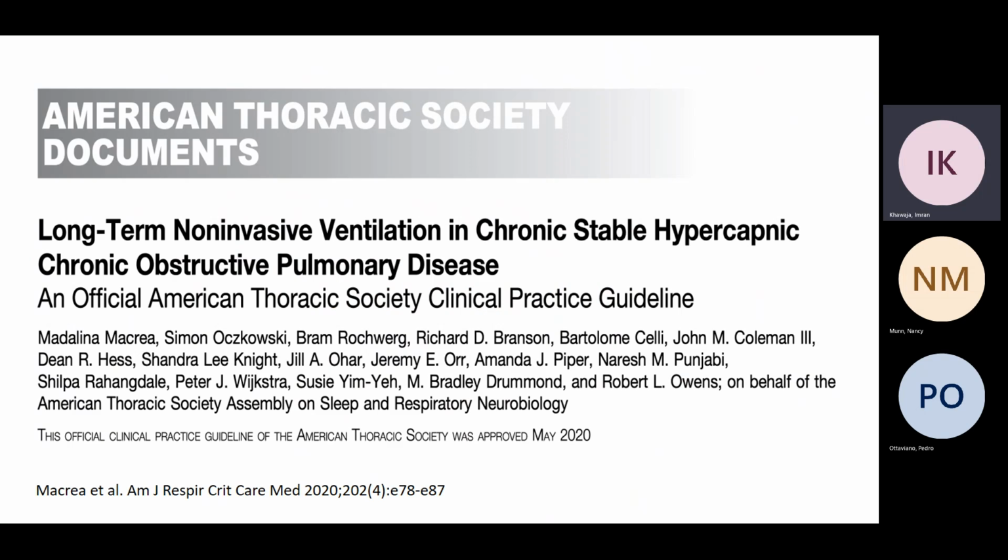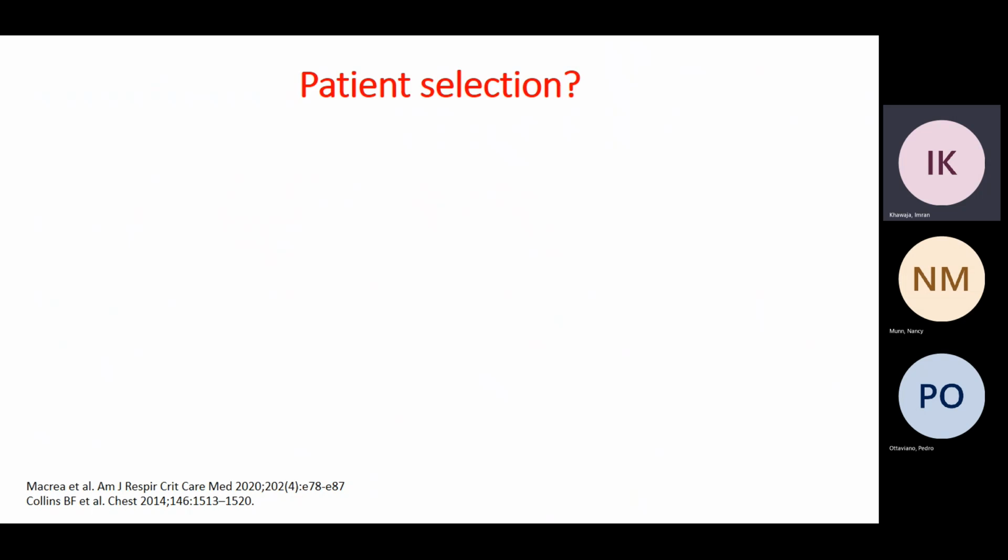So this is an important paper if you guys want to read it, but I will just give you the summary. This is the ATS, I think 2020 recommendations regarding the home NIV for COPD. So who to select?